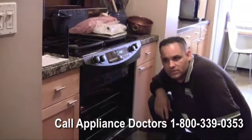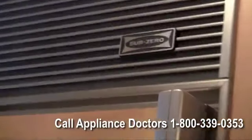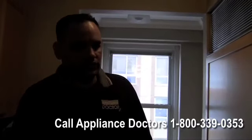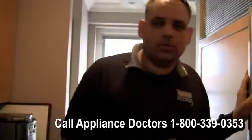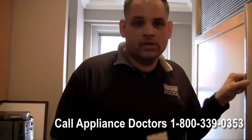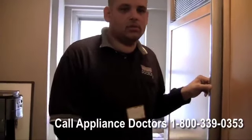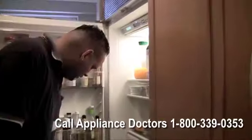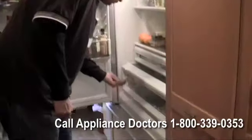The problem that they have with the refrigerator is that it's leaking. Very lovely Sub-Zero, one of the best refrigerators out. We are going to check this. The problem is here that it's leaking. Don't know where, but first thing we're going to do is check the refrigerator. We're going to open up the refrigerator section and see. Okay. So I see there's a little water leak here.